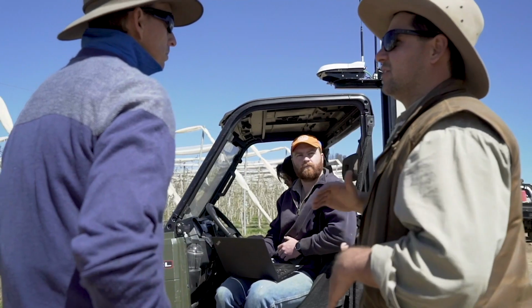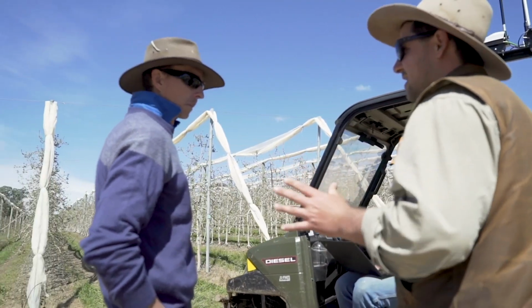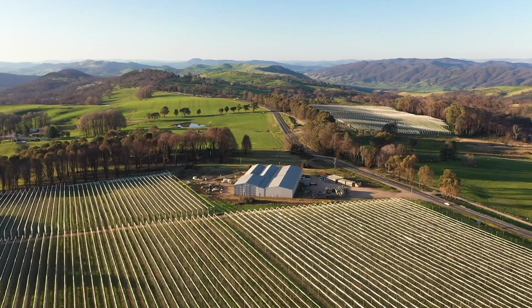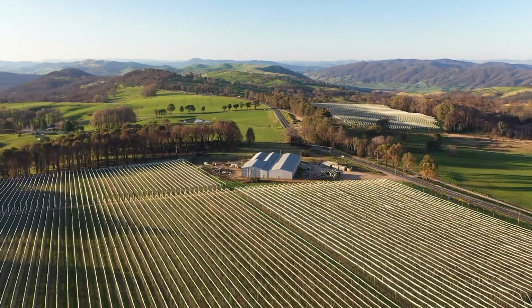So we're going to work with the agronomists who look after this block and also third-party agronomists from Shepparton who are also going to look over the data and provide their feedback on what they would do purely based on the maps that have been put in front of them, without having their boots on the ground, without seeing the orchard. So it'll be quite interesting this year to see what those two correlate to be.